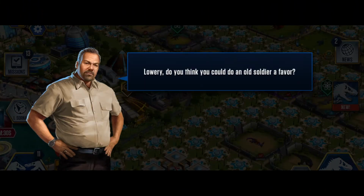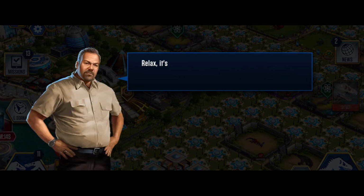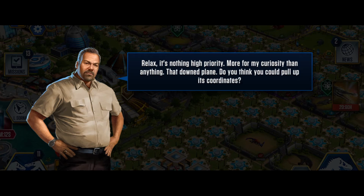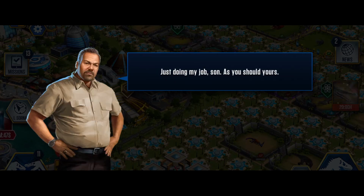Larry, do you think you could do an old soldier a favor? I guess I can. What's this about? Relax, it's nothing high priority, more for my curiosity than anything. That downed plane, do you think you could pull up its coordinates? Well, I guess I could use our global positioning system to identify any landmarks near the crash site, but why? Just doing my job, son, as you should yours.